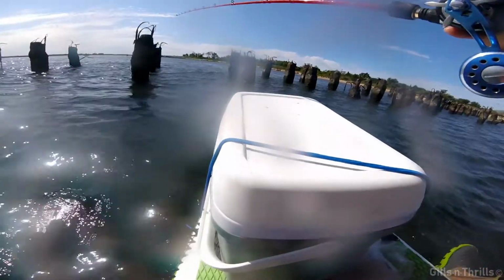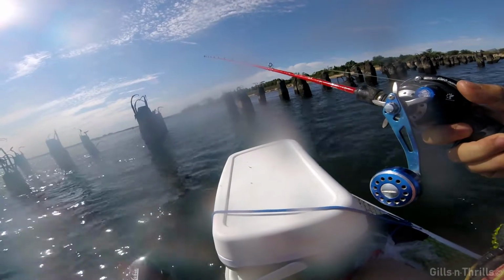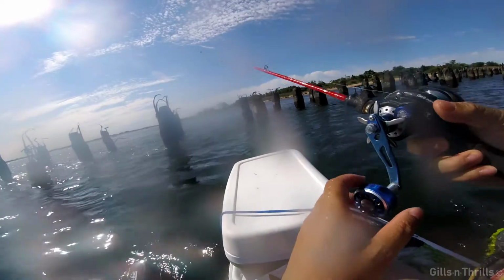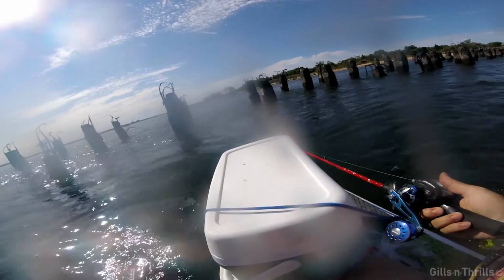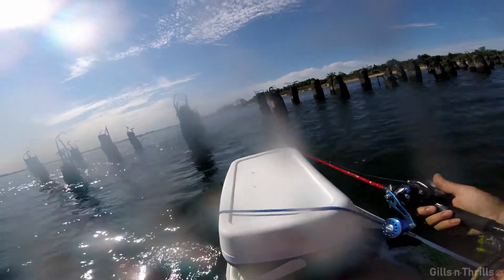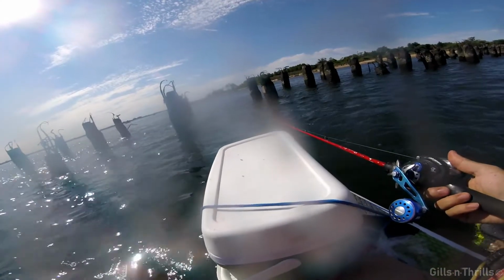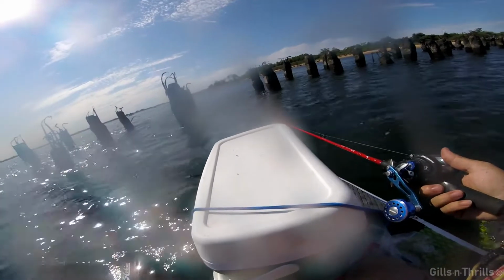My plan today is to stick around here and fish around this piling. I'm actually too lazy to paddle to another place, so whether it'll be productive or not later on, we'll see. But I'm sticking around. I got some clam and I got some crab. Hope the fish will latch onto this. I mean, that's the plan for today.